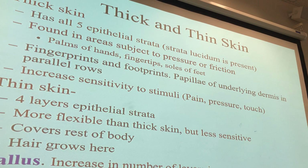But most of us have gotten something even as small as a paper cut. When you get a paper cut on your finger, you know right away you got that paper cut, right? It feels like a much deeper cut. And then when you look at it, it's just a small little cut. So why does it feel so much deeper? And why does it feel more painful? Because in your fingers, you have thick skin, and it's more sensitive. In your forearm, you have thin skin. And even when you do get a cut, because it's less sensitive, you might not even notice you got that cut. This is also the type of skin where hair growth occurs.